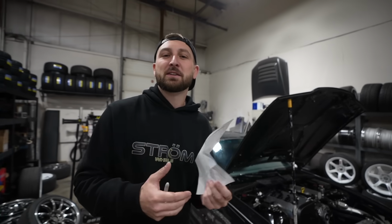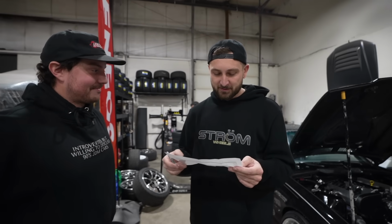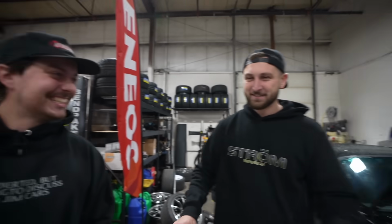Next thing to get this thing together is we got the intake on, which means we can get the fuel system together. How much do you think the fuel system cost? $925. Ooh, close. I feel like I'm on an episode of The Price is Right now. We should get one of those stands. Yeah. Fuel system is something we splurged on a little bit.